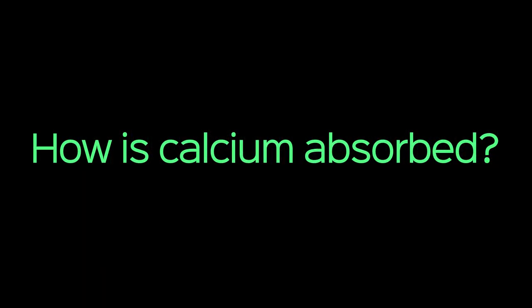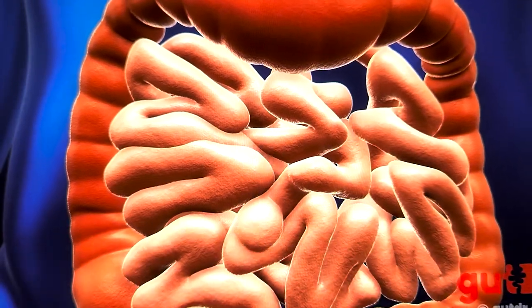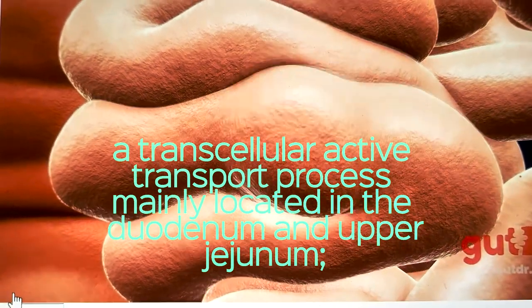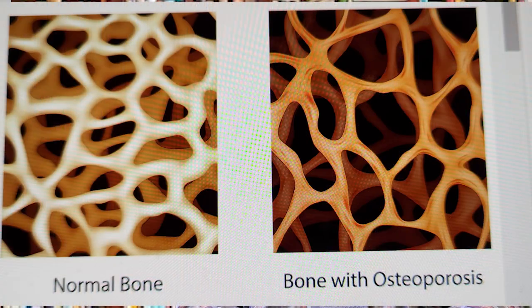How is calcium absorbed? Calcium is absorbed in the small intestine by 2 general mechanisms: a transcellular active transport process mainly located in the duodenum and upper jejunum, and a paracellular passive process that functions throughout the length of the intestines. If you do not take sufficient calcium, you may get osteoporosis of the bones. Vitamin D is required to absorb calcium from your gut.